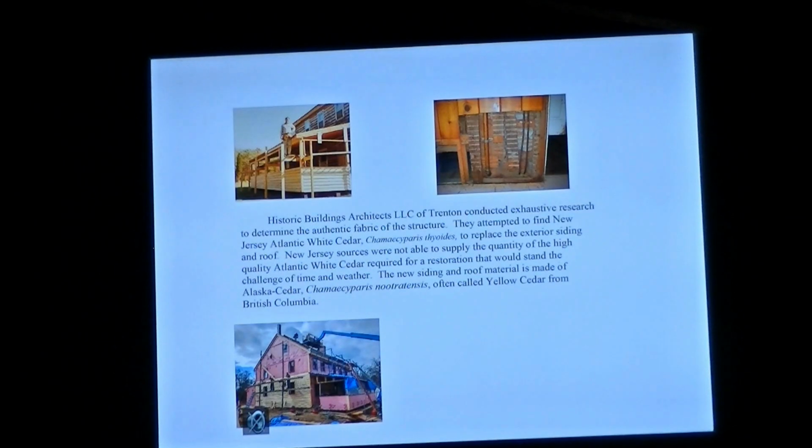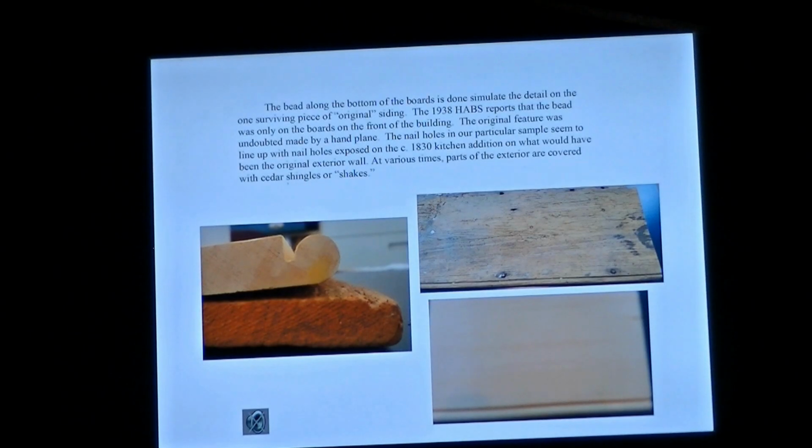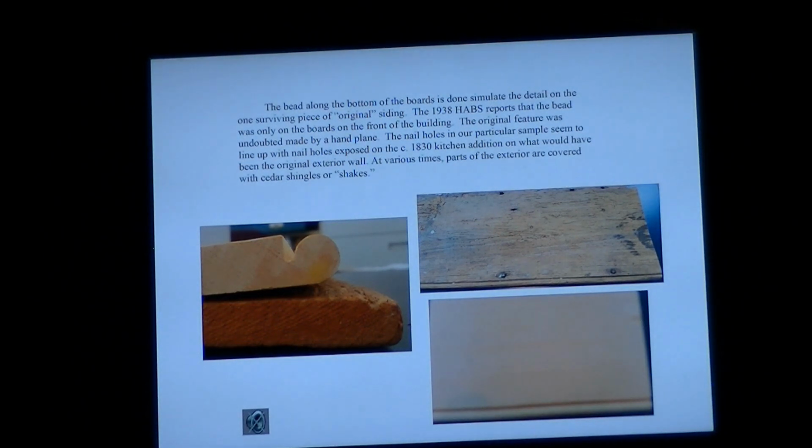And he actually took all the siding off the building, and he re-sided it, and he put some homosote behind it and so forth. So we had to take all the homosote off, and the siding was not in any good shape, so we had to replace it. On the left-hand side, this is what we're going to call the original siding. It has that little groove in it that we asked if they could replicate.